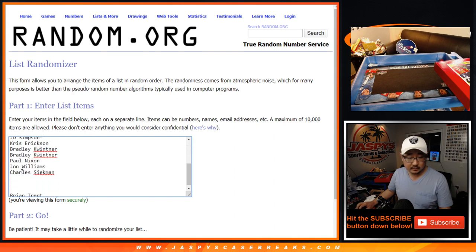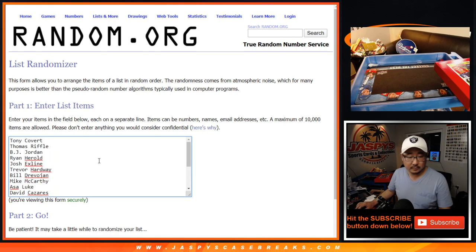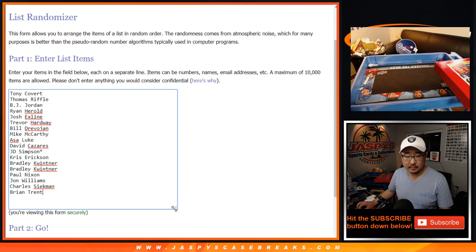Getting CeeDee Lamb to go with Amari Cooper and Michael Gallup and Zeke Elliott and everything else they've got going there, it's going to be a point scoring league. We're talking about Dak Prescott.